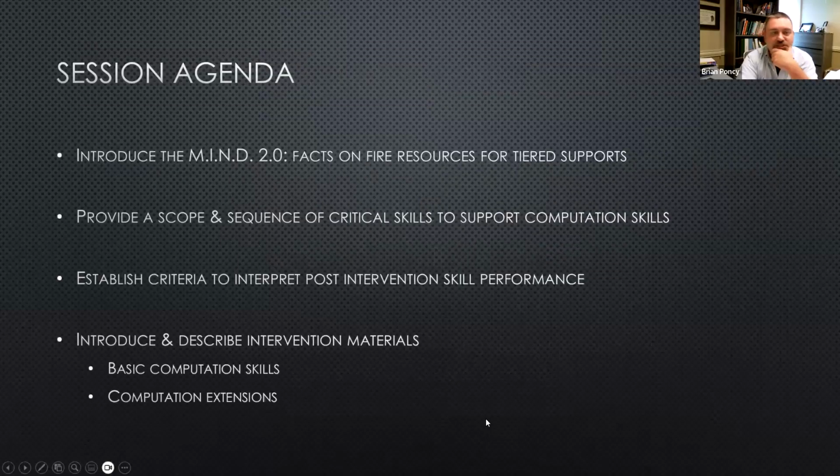So the session agenda, I'm going to go ahead and just introduce these materials and how to use them for tiered supports. And what you'll find in here is a scope and sequence of the critical skills to support basic computation. I'm going to run through what those skills are, and then we're going to talk about the mastery criteria. And as you're going to see today, I've really worked hard to try and simplify all of this stuff for people. Yesterday was a little complicated with the early numeracy.